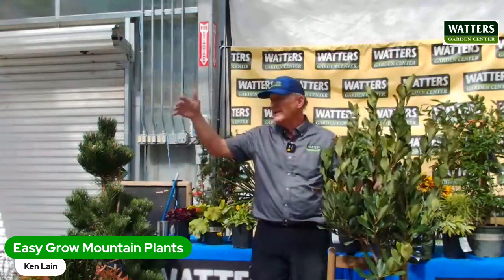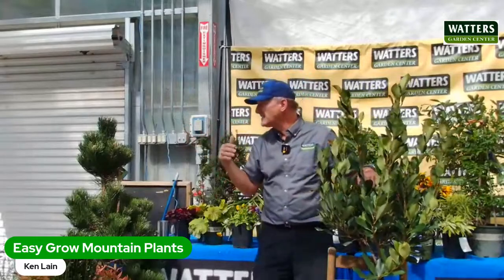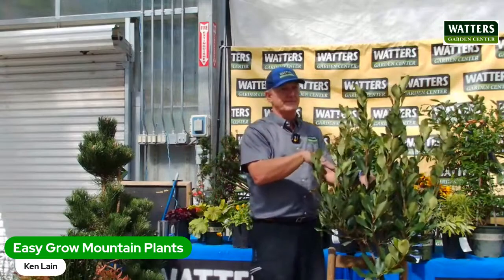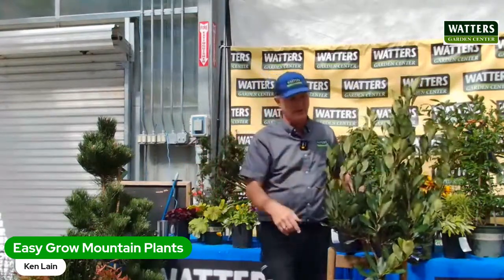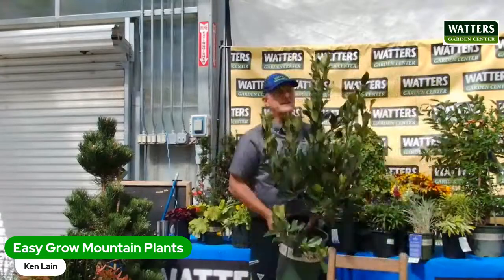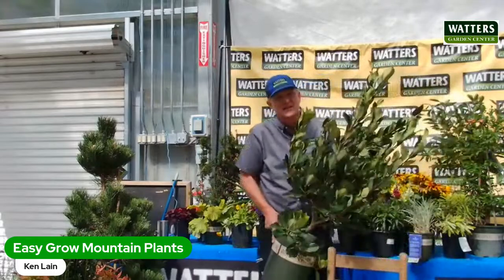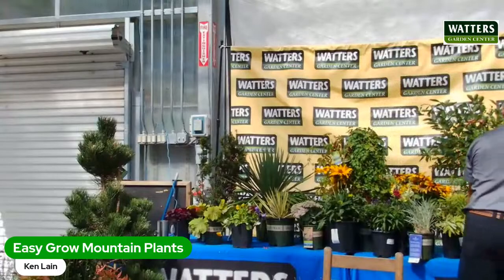This would be great up against a patio that's south-facing. You want that fragrance, but you want the evergreen, you want to cut some sun, some wind, this would be great. In a raised bed, in a container, bigger container for this one, smaller container for the other ones. But Indian hawthorn, anytime you see that, Rhaphiolepis is the Latin name. I don't know where they get that in Latin.